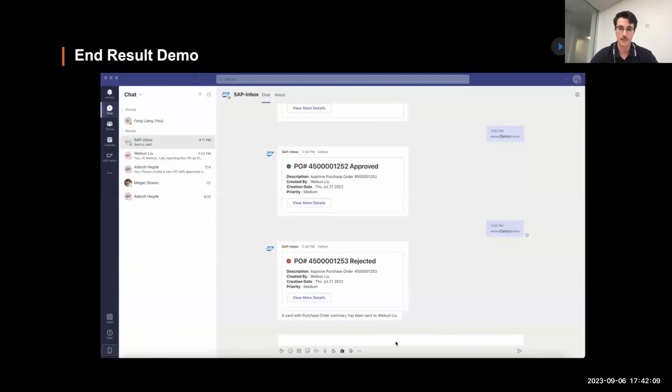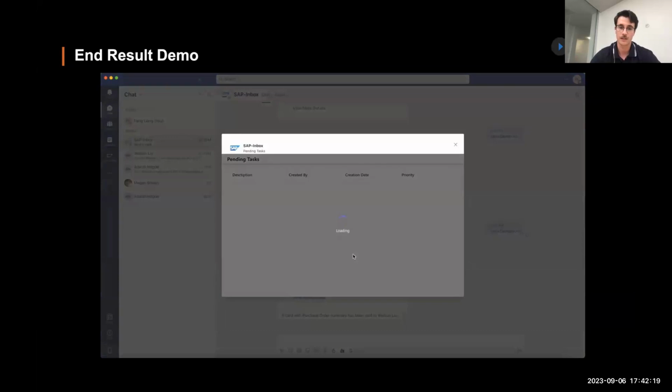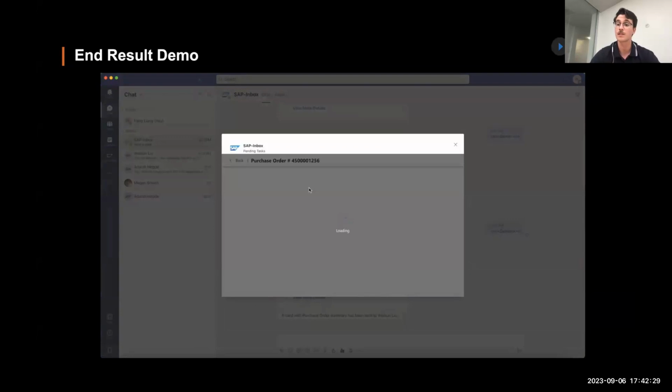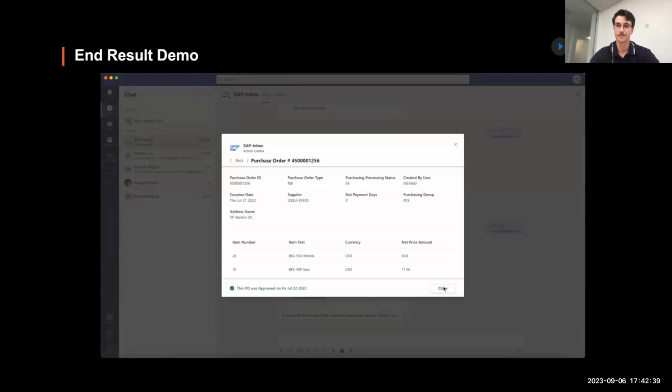Then going back into Teams, in case you've received a lot of notifications and you still have some pending ones, you can also take a look at your inbox and see some of the pending tasks there. Now, this would be some extra functionality that's not necessarily a part of the mission, but it's also something that's possible with Bridge Framework here. So then taking a look at this purchase order, we'll take the action to approve it. And with that action, that concludes our end result demo.